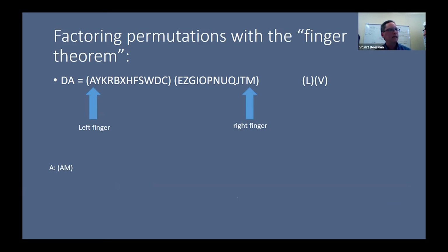If you have the product DA, you have these pairs of cycles, and you put the pairs of cycles together. So I have a pair of 12 cycles there. I'll put those together, and then the pair of 1 cycles I'll stick together off on the right. But to factor this, I'm just going to put my left finger on A in this case, my right finger on M. And that tells me that the A permutation is going to swap A and M.